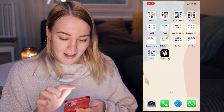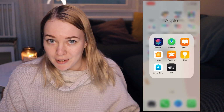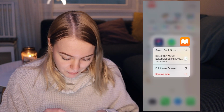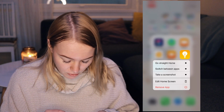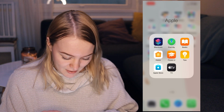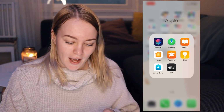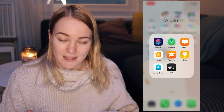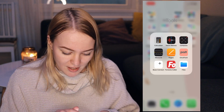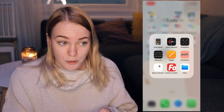So we have Apple apps. These are apps that I don't really use that much, but you can't actually, oh, you can delete it. What? Okay, yeah, never mind. So in the Apple folder, I just have Apple apps that I haven't deleted. I just have them there. Then in my tools, I have stuff that I need.